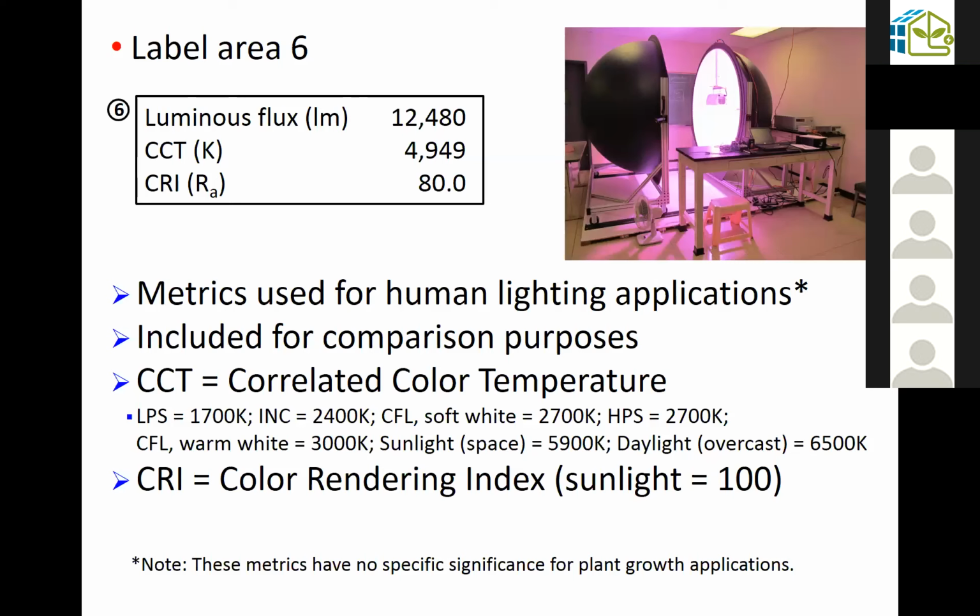On the upper right-hand side in this slide, you can see the setup that we used, our integrating sphere, for measuring several lamps that we have used to develop this label idea.